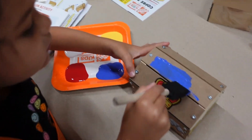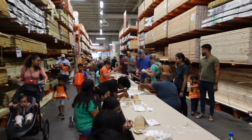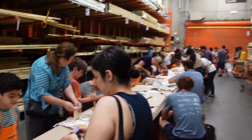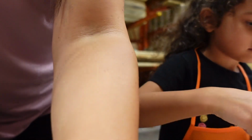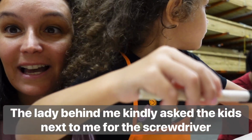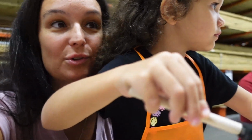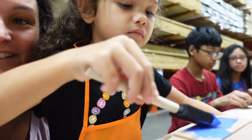We got our paint. Little chaotic. Hey, a lot of kids. But it's so cute. I didn't even know there was a screwdriver. I was just hammering everything. Next time I know, bring our own tools. Beautiful.